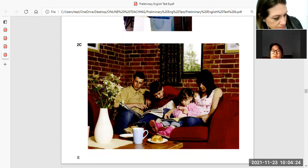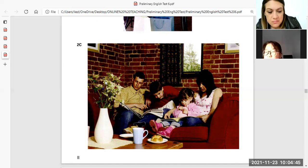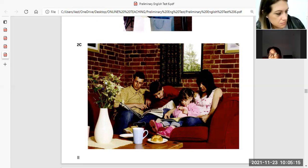Can you tell me what you can see here? I see the families are reading a magazine. I see there are some flowers on the table, and the cakes, and the cat on the plate is delicious. Outside the weather is sunny.